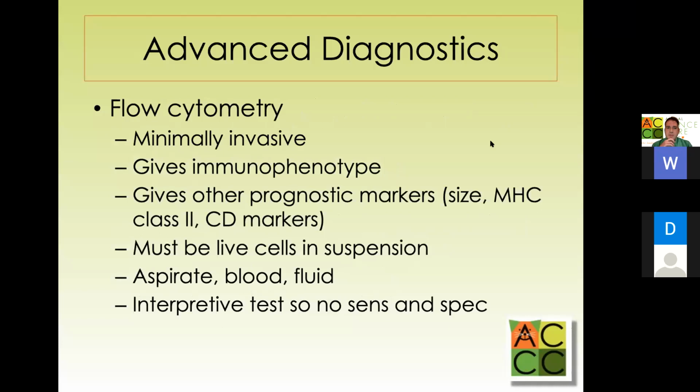So PARR is different than flow cytometry. Flow cytometry has to be run on live cells, and those live cells have to be in suspension. You want to run it on something like a lymph node aspirate that you put into suspension, or you can even do a splenic aspirate that you put into suspension. The easiest one is going to be blood. You can run it on cerebrospinal fluid. So any sort of liquid or suspension of cells, you can do flow cytometry on.